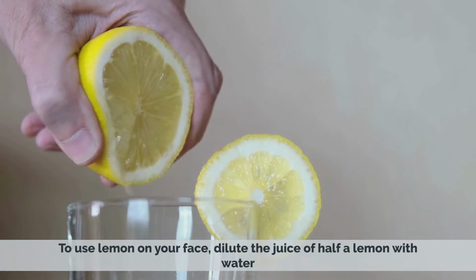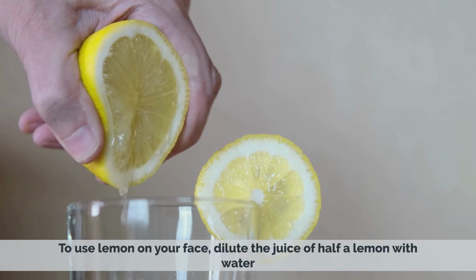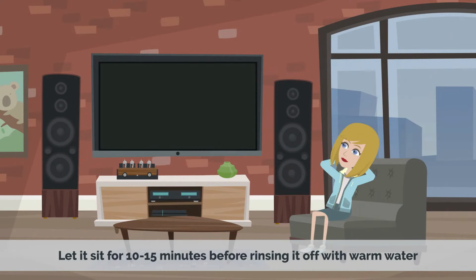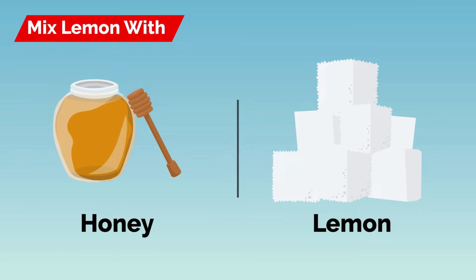To use lemon on your face, dilute the juice of half a lemon with water and apply it to your face with a cotton ball. Let it sit for 10 to 15 minutes before rinsing it off with warm water. You can also mix lemon juice with honey or sugar for a natural exfoliating scrub.